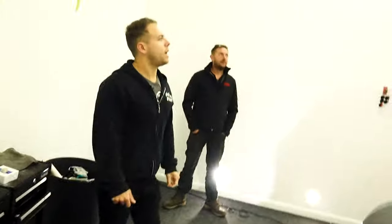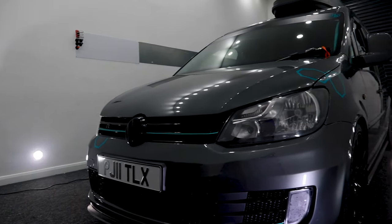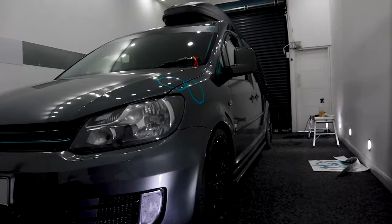So we're doing one of the RS3. So this is wrap booth number one. It's one of our bigger ones where we put the bigger vehicles in. At the minute we're just doing some graphic work on this Caddy, and then we'll roll in a T5 we've got outside in for a full wrap in a minute.